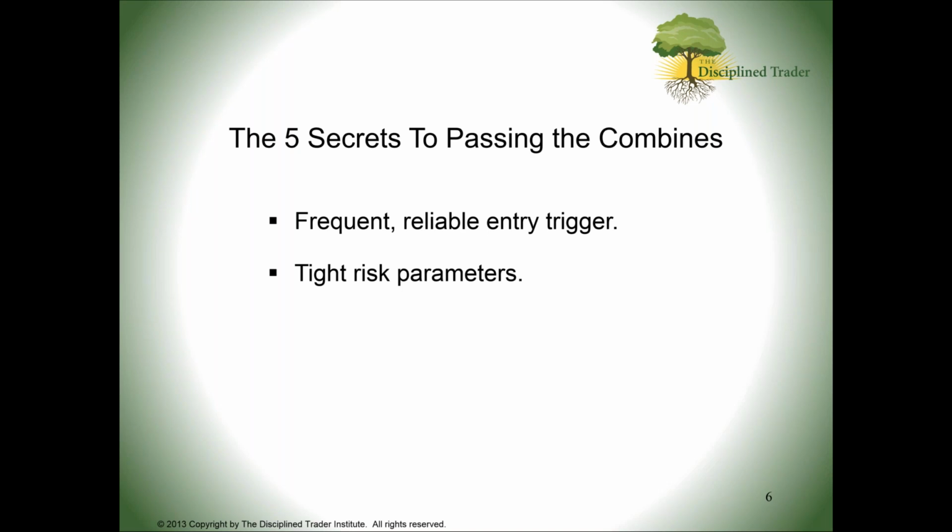The tight risk parameters are very, very important in passing the combine because you're given a particular limit. You can't lose any more than $1,000 or $2,000 a day, depending on how much you're testing for. You can test for 50,000, 100,000, 150,000, 250,000. So each one has somewhere in the neighborhood of a 3% drawdown. If you're in a $100,000 account and you draw down that account to below $97,000, you're out and you've got to start your test over again. So you need very tight parameters. Okay, I'm going to go through some of those rules for you.